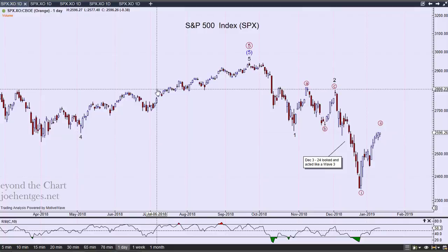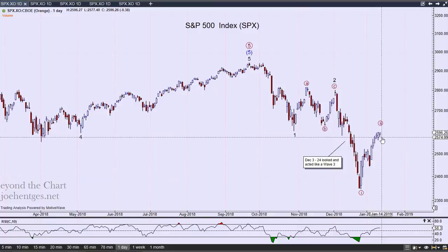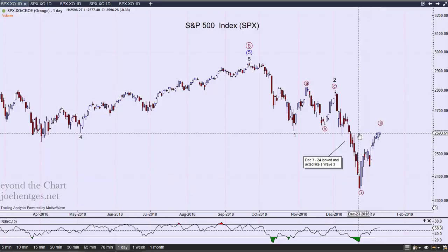Well, we've had 2 days of trading since the last video on Wednesday, and Thursday was a big mover, a lot of range to it, but then Friday really kind of duplicated Wednesday, but actually was even tighter. It's even more compressed than Wednesday. As a matter of fact, when you look at the range in here, it's 18.87 between high and low on Friday.